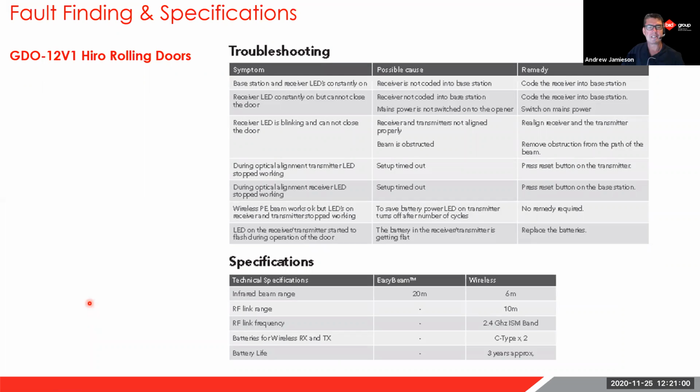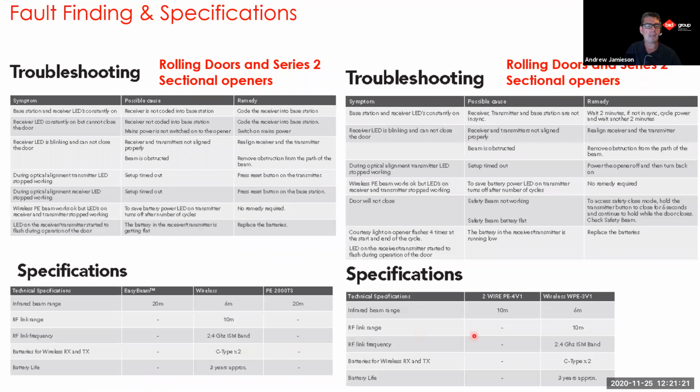GDO 12 has its own raft of conditions as well, which are linked to the troubleshooting. Because it's a unique new product to us, the diagnostic is slightly different. One thing I will talk about, and go backwards slightly to go forwards, because it was remiss of me not to bring it up, is the specifications down below.